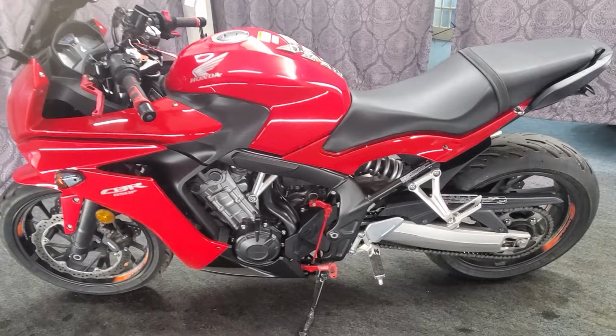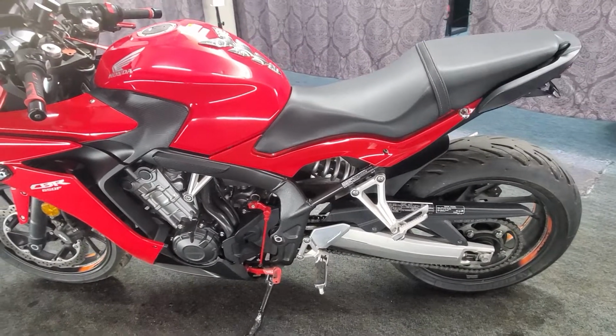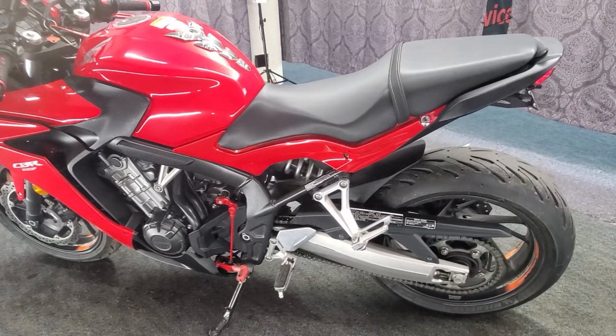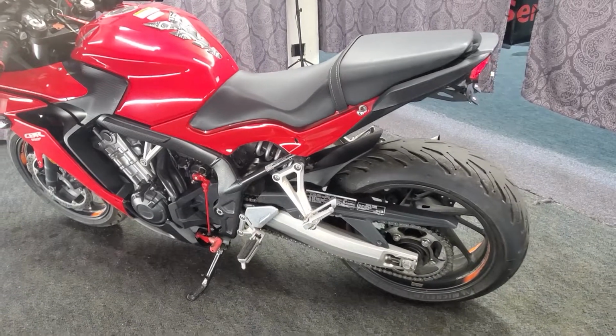Cycle, and today we're going to take a quick look at this 2015 Honda CBR650F. This girl is gorgeous with her candy apple red paint job and her loads of aftermarket accents to match.